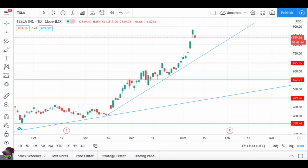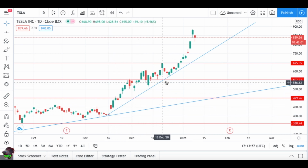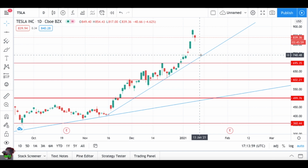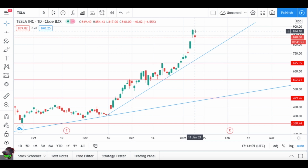Looking at Tesla, we can see again, these are just for illustrative purposes. I only use these kinds of resistance and support lines. However, I just wanted to illustrate to you the sharp rise in Tesla. This is also with the introduction of this new Model Y, which is much cheaper, and it contributed to the rise of the stock in a very short period of time.